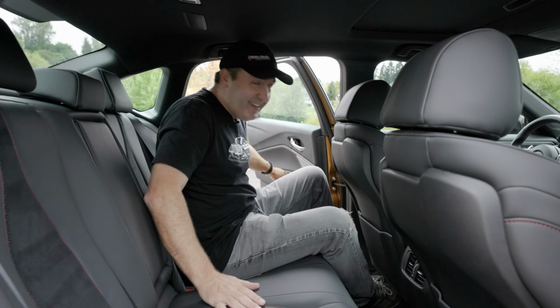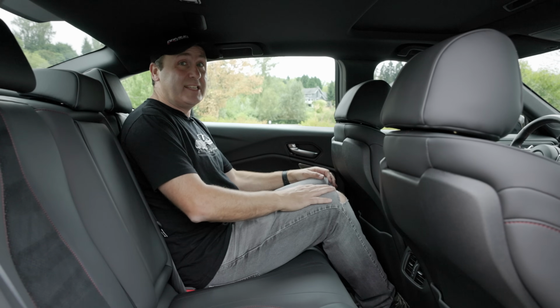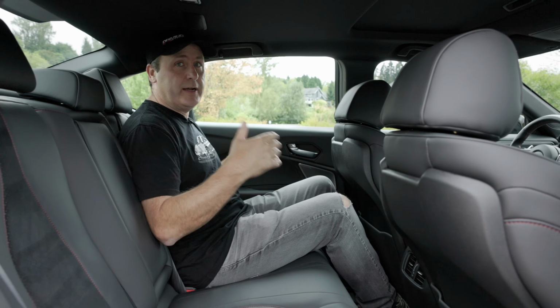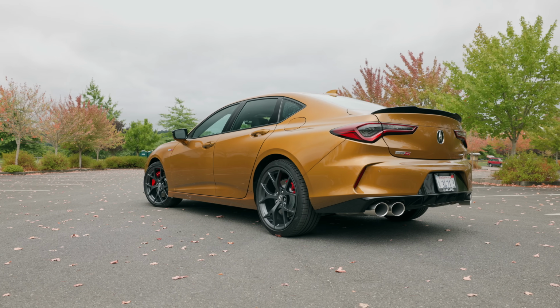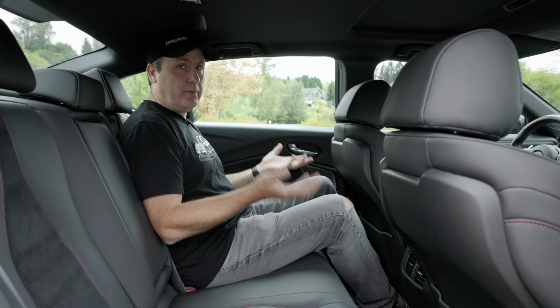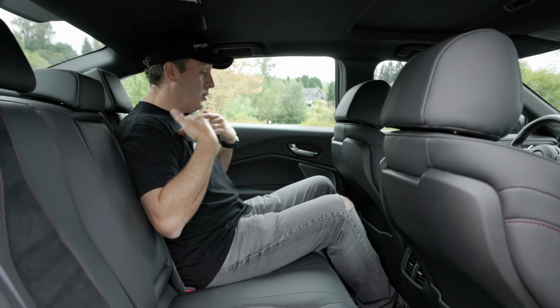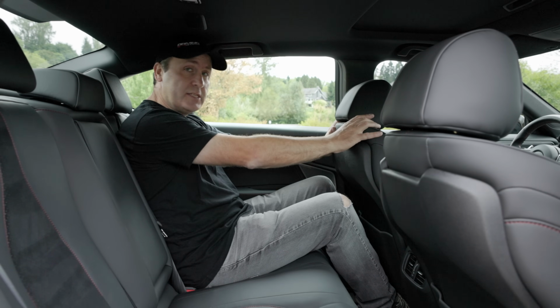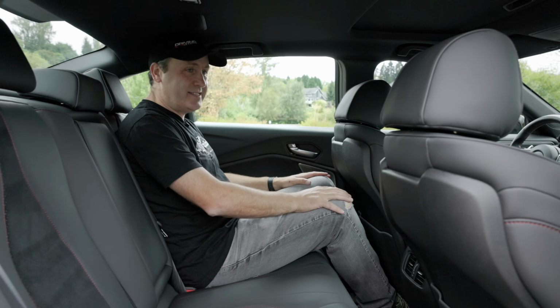Okay, here we are in the second row. Now, it is a little tight back here. They've really sacrificed second row space to give this really kind of coupe-like look. And it is unfortunate if you have to have any passengers that are adults. I'm 6'1", torso and legs proportionate. This is where I would be sitting if I was driving, and I do find this really snug.